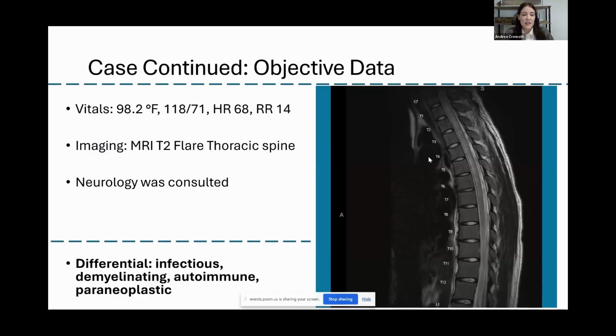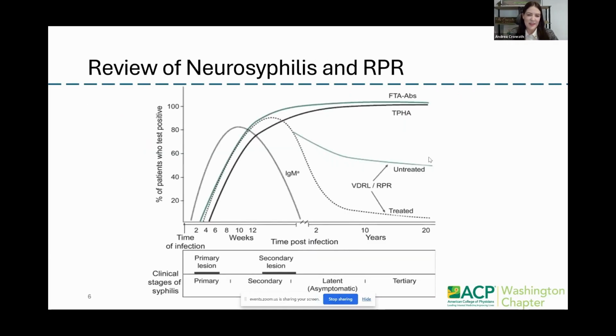In addition, additional history was gathered, and she's a young college student who had quite a bit of sexual contact and exposures without use of barrier protection. And so there was concern about syphilis actually in this region. An RPR was gotten by neurology, which showed a titer of 1 to 8. So that kind of leads to an aside of, where are we at? What are we thinking about? And so, a review of neurosyphilis and RPR.